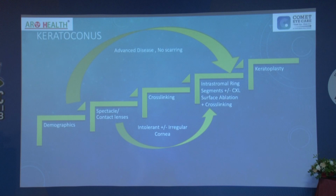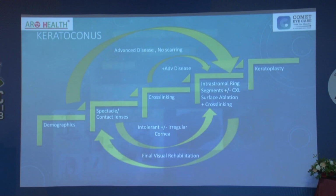For me, if I see a 450 micron cornea, I would still be skeptical of doing it, because I don't do the topo lasers or any lasers in corneas which are less than 450 microns. I have to look at the residual cornea, that it should be at least 420, beyond 400 to be on a safer side. Advanced diseases, I usually prefer to do Intacs.